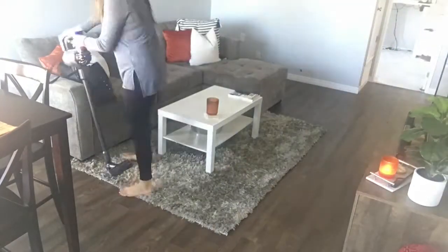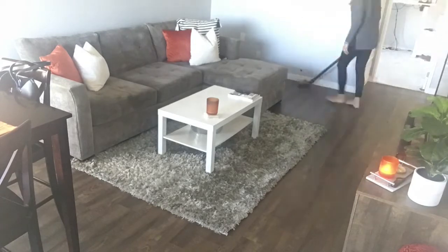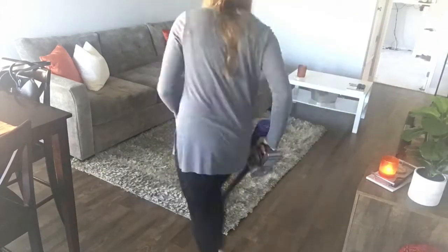I don't know what it is about this rug, but I always feel like I have to go over it 10 different ways. It's that shag type material and the Dyson does pick everything up, but maybe I just like the lines. I don't know.